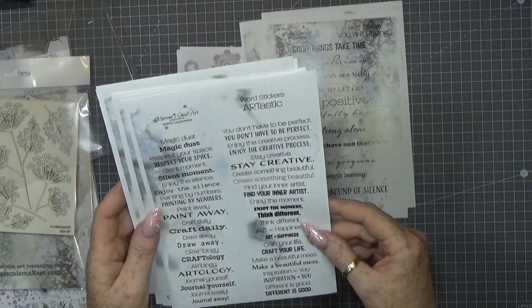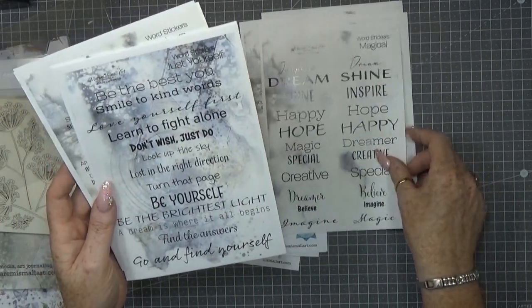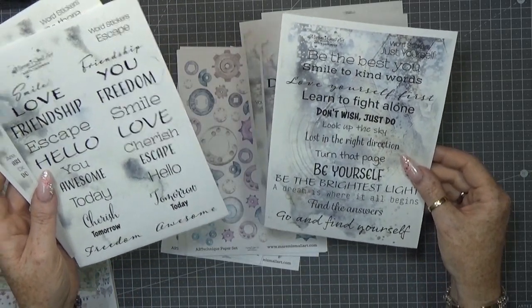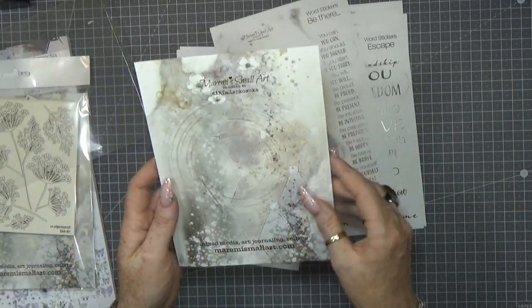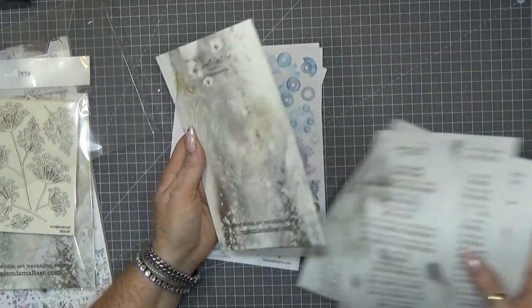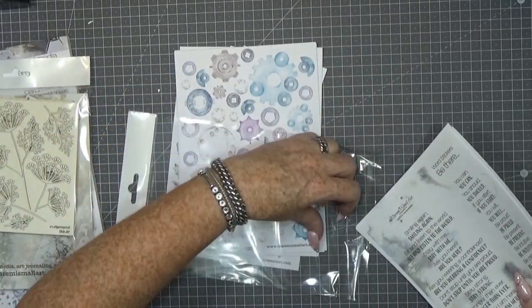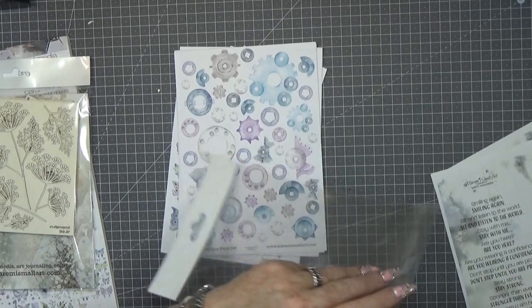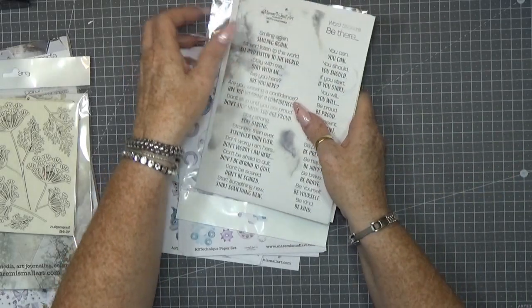So cool. Absolutely stunning. Be yourself, be the brightest light. A dream is where it all begins. Love, smiling again. And you still can use the backgrounds and the words if you like. So cool. So there are a lot of stickers in it, which I love. Oh, that's hard to get back in, but let me do that off camera. So that was in it.